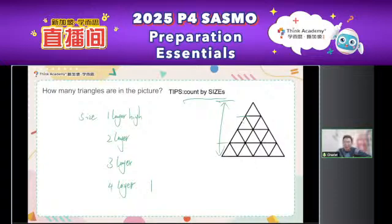And how about we come back? The 3 layers only have 1, 2, and 3. Can I find any others? No. Even the rotated, no more. It's not allowed to rotate it. So there will be 3 triangles with the 3 layers.